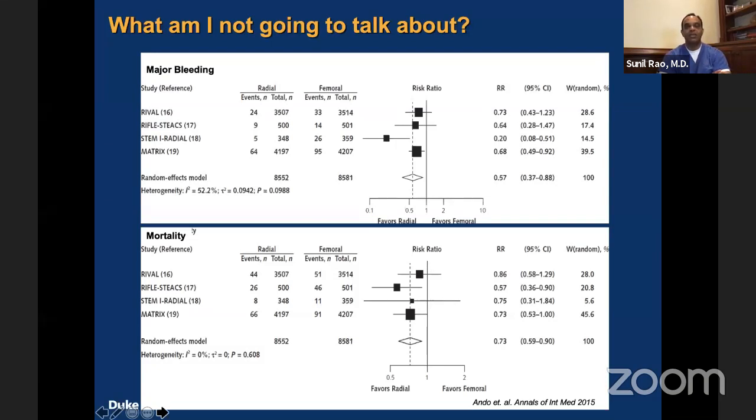The reality is, if you pool all the data together, and this is a little bit of an outdated meta-analysis, but still a very good one by Giuseppe Andò, you can see that in the acute coronary syndrome trials comparing radial versus femoral, the pooled effect of the radial approach is to reduce the risk of major bleeding. And in patients with ST segment elevation MI, the pooled effect is to reduce mortality. These results hold up even if you include the SAFARI trial, which, as all of you know, was a neutral trial looking at 30-day mortality comparing radial versus femoral.